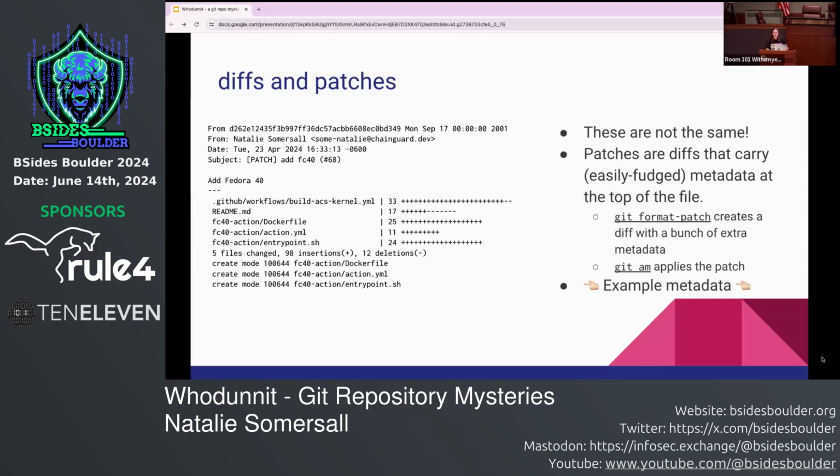And these patches and diffs are not the same, but they do carry a similar set of changes. So we've been talking a lot about the beautiful GUIs that can be built on top of your set of changes. However, those aren't necessary for Git to work. Patches are diffs that carry that, again, very self-attested or easily manipulated metadata on top of the file. So you can see that this is from that parent. You can see a completely meaningless date. But you can see apparently some Natalie at chainguard.dev did do something on Tuesday, April 23rd, and made a fabulous commit message.